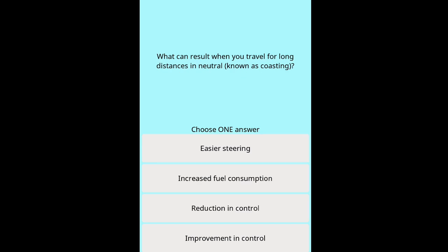What can result when you travel for long distances in neutral, known as coasting? Easier steering. Increased fuel consumption. Reduction in control. Improvement in control.